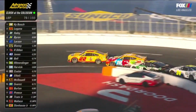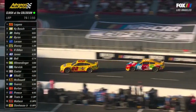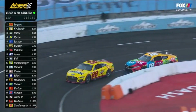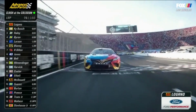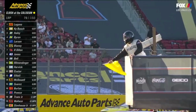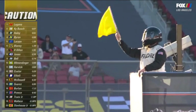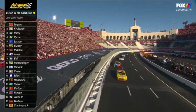And Logano goes to the front. Kyle Busch to 2nd. Let's see if he gets around back to it. Staying in the front. Kyle's going to let him have it. And the caution is out. Tom. Timing is everything. We are midway in the Busch Light Clash at the Coliseum.